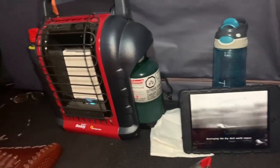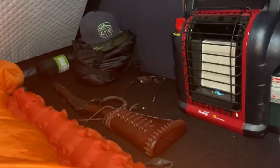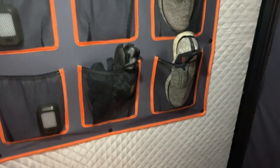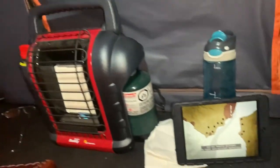Destroying the dry dock would remove the Tirpitz's only safe haven in the Atlantic. But there was a snag. The port of Saint-Nazaire lay 6 miles up the Loire estuary and was heavily defended by 8 anti-aircraft batteries.